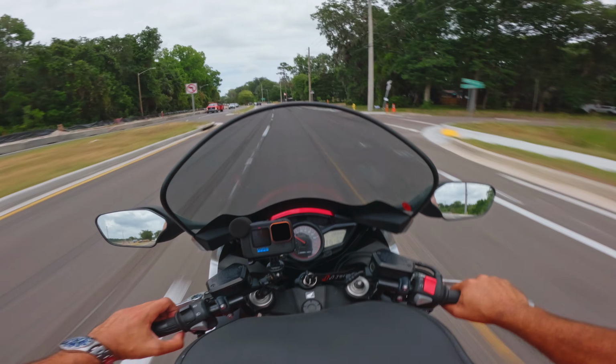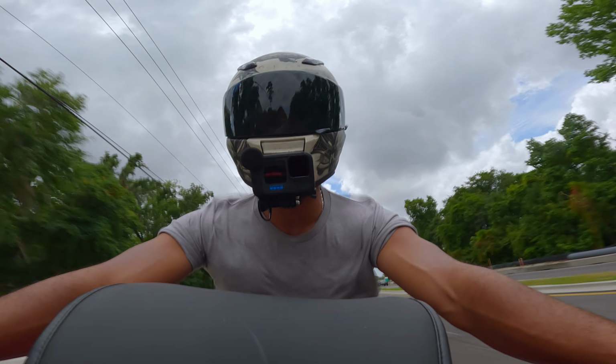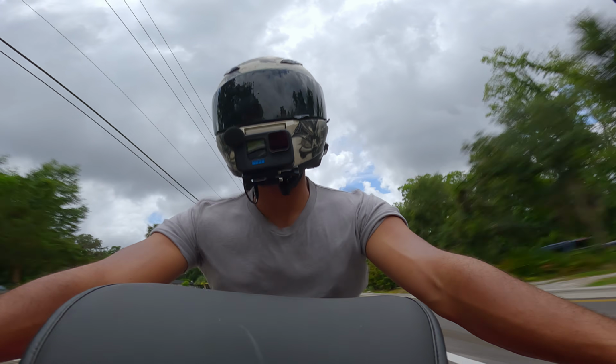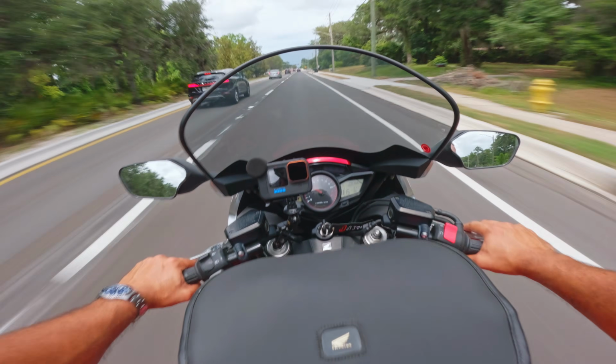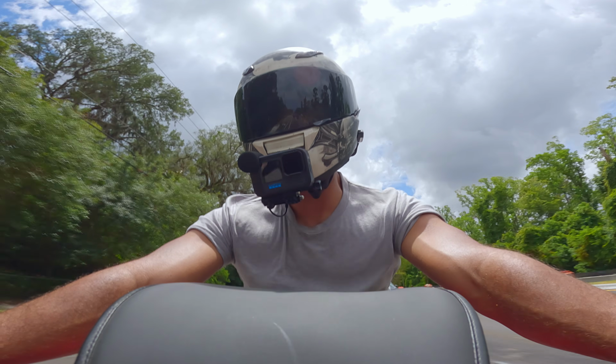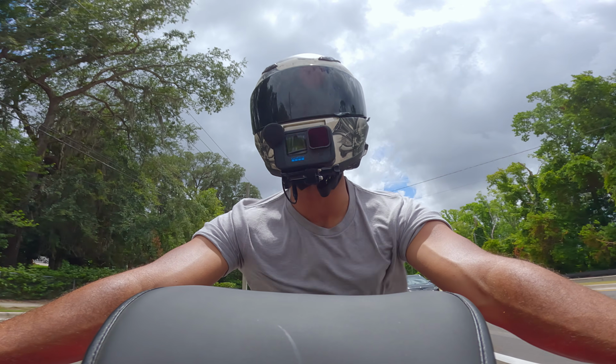Now I will say this, it doesn't have a lot of place to move around. I mean, your feet are kind of in position, but you don't really have many other places to put your feet. Now, as fast as this bike is, that is needed, because this bike will move. 170 horsepower, even if it's 600 pounds, is absolutely no joke.